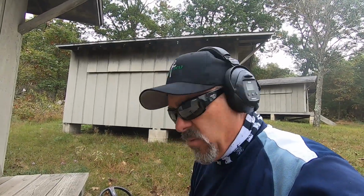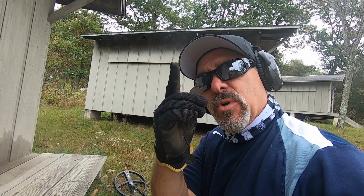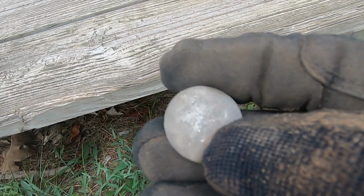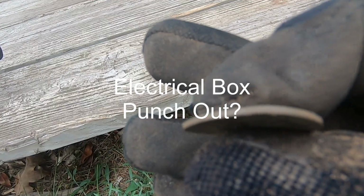Check this out. This is kind of weird. It was ringing up 94, which is a quarter. And when you look at this, let me show you more closely. It actually looks like a slug, although I do see some ribbing on the side. Just could be a very, very worn modern quarter. It seems even bent, doesn't it?